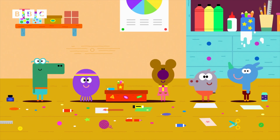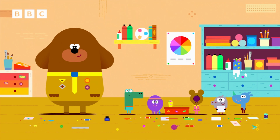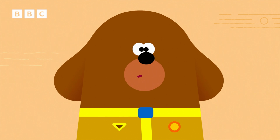Woof! To make a list, you need a pencil. Here's one. And some paper. Here's some. Ah, good. Now we need to remember what Duggee had on his list. Was looking under the rock in your garden on it? Woof! It could have been, I suppose.